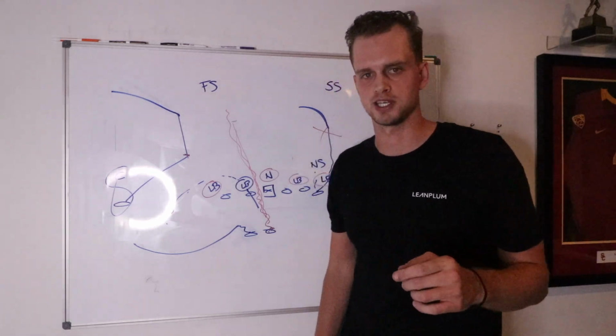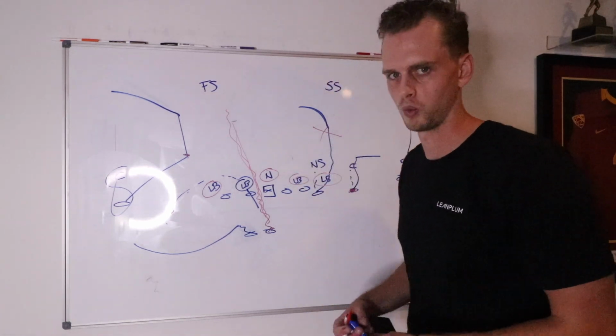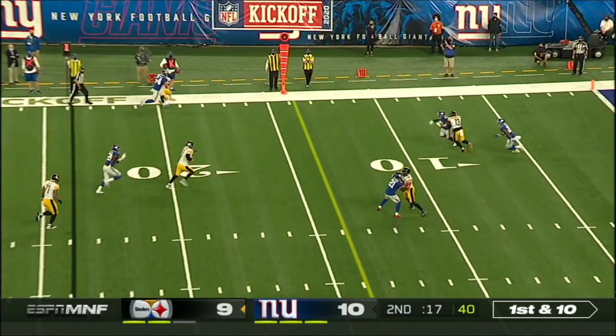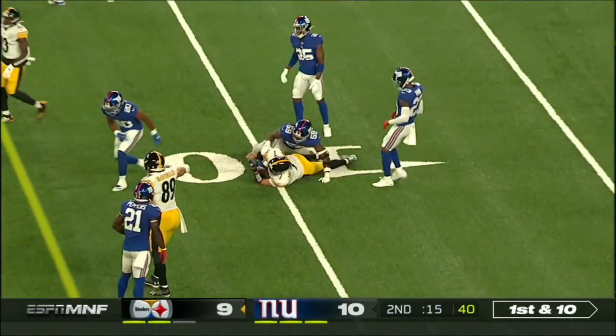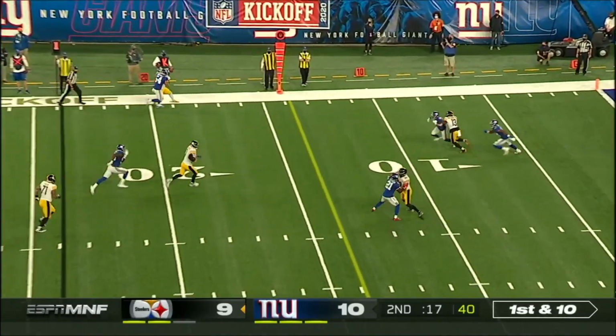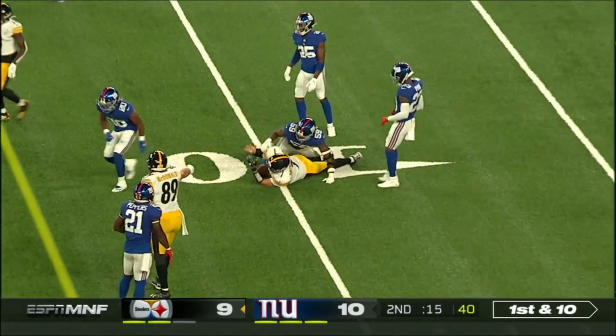I said it at the beginning of this segment. Jabril Peppers, what are we doing? You got a 36-year-old quarterback who's had his fair share of injuries, and Jabril Peppers' back is to the play, thinking he's getting blocked. Not really sure.